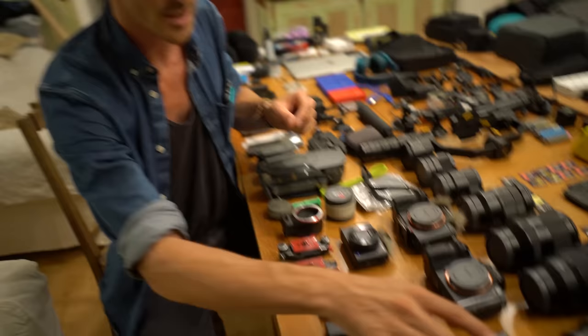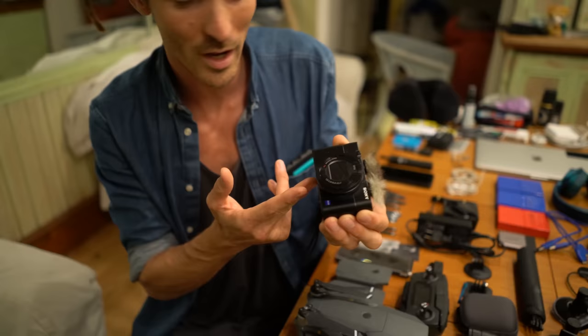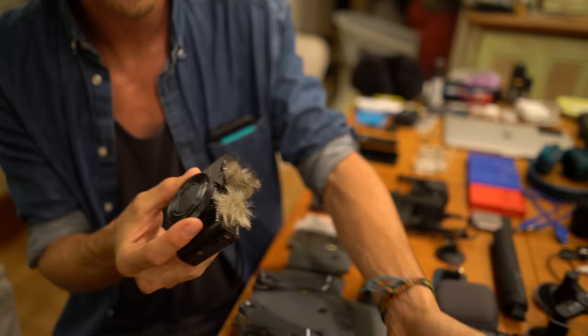I've also got an RX100 Mark V. This is just an amazingly versatile little pocket camera. It's a good backup camera, also shoots some 4K in 5-minute segments. And it can do ultra slow-mo, actually, even slower than the A7S.